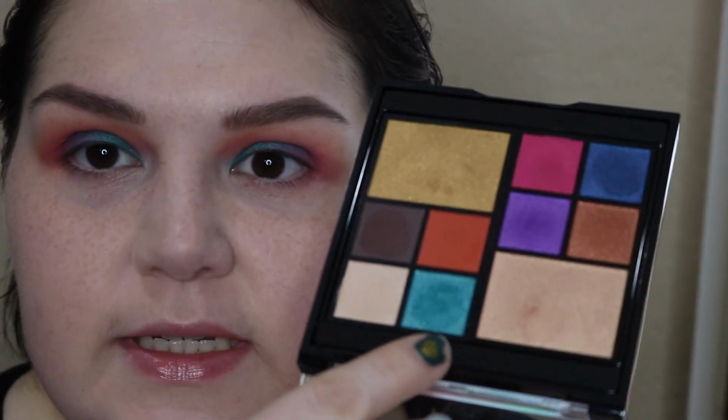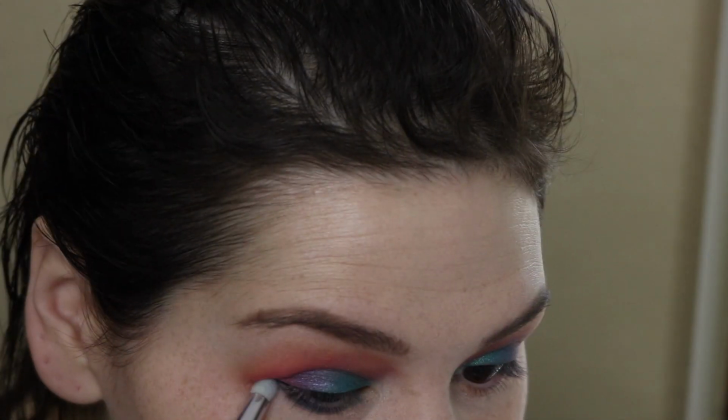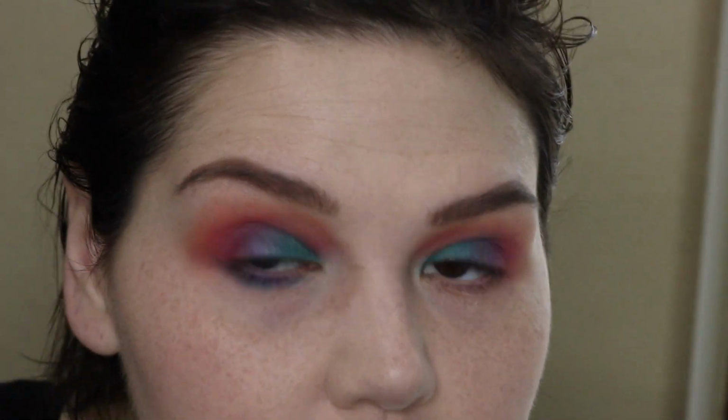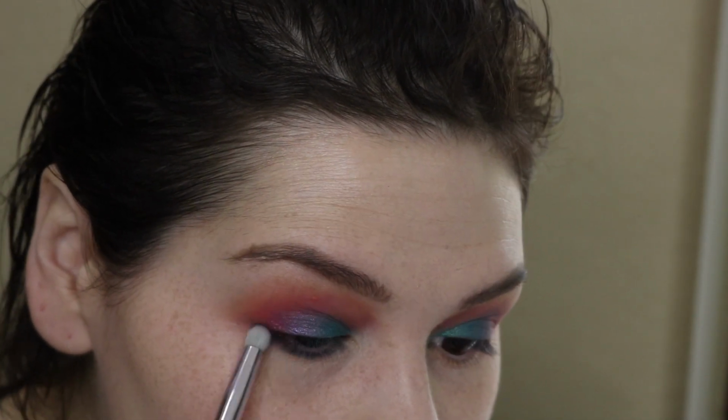The lower lash line, I'm going to take the teal into the center, and then I'm going to use the brown on the outer corner. Just kidding! I accidentally went with purple after I said teal. I applied a little bit of purple, so I'm going to apply a little bit of teal over the top, and then blend it towards the outer area, and it kind of creates this peacocky look. And then I'll take a little bit of the brown and smudge it on this outer corner.